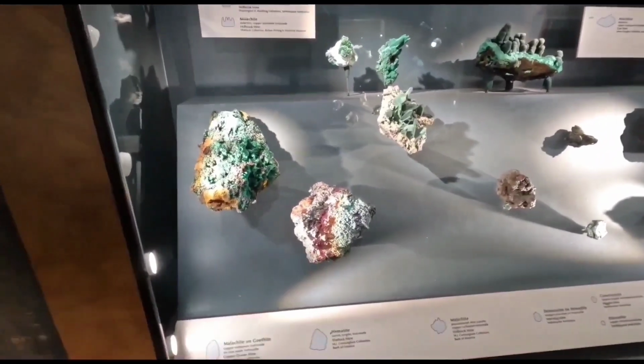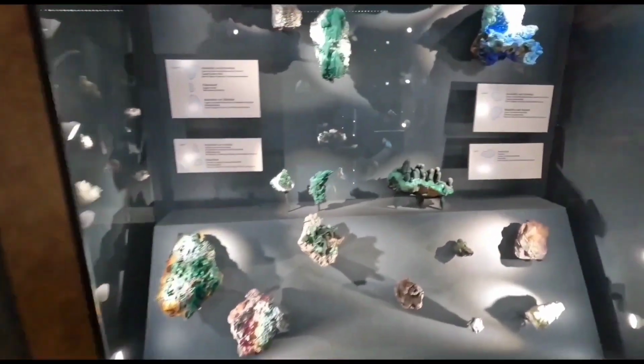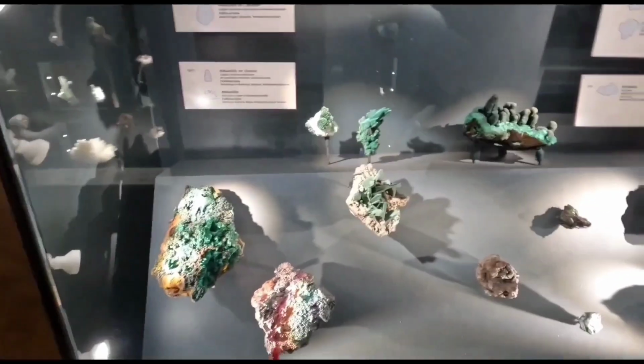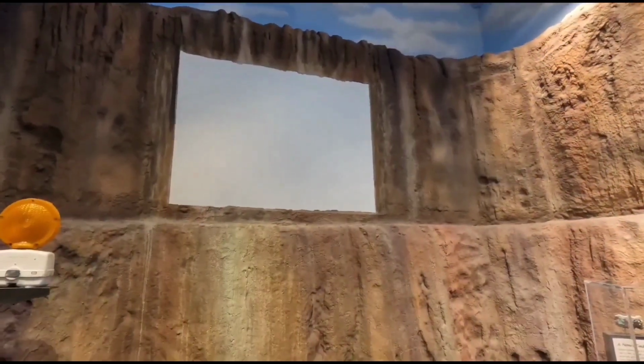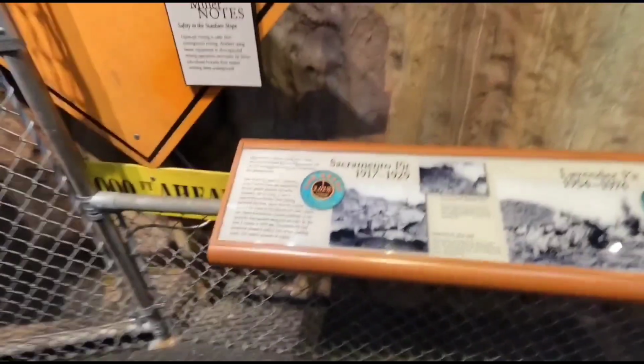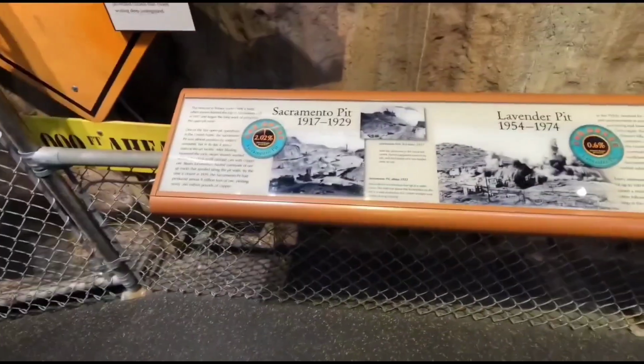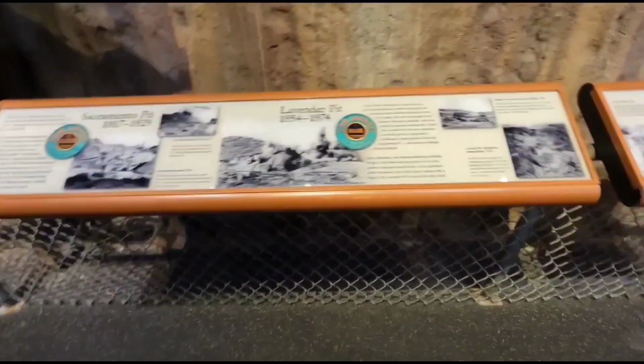That's pretty. There's a little bit more over here. It's like a rainbow. Okay, so there's two pits: the Sacramento pit from 1917 to 1929, and the Lavender pit from 1954 to 1974. That's cool.